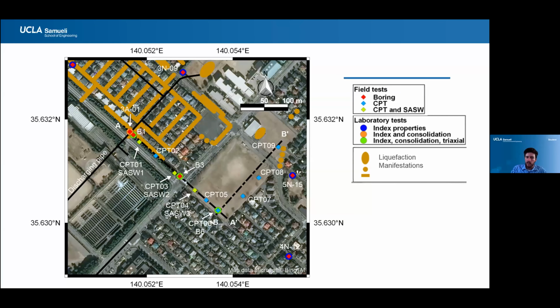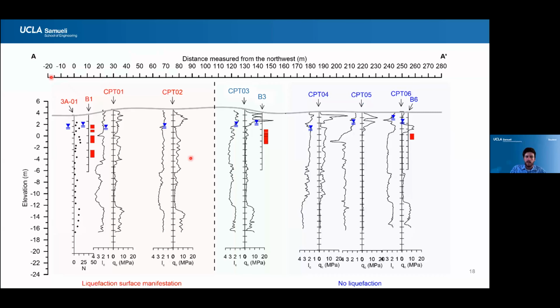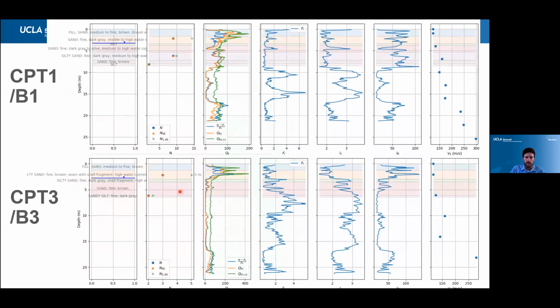With this transect, the idea was to look for that gradient in fines content and find in here the breaking point where we lose susceptibility, based on the plasticity index or the fines content, or a combination of those things in the soil profile. So we're going to zoom in here on the transect, and you can see that transect plotted here with all the CPTs and borings. These 4 CPTs were in a zone where there was no liquefaction observed, and these 2 CPTs, 1 and 2, were in the zone where there's manifestation observed, directly next to manifestation evidence.